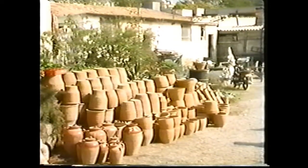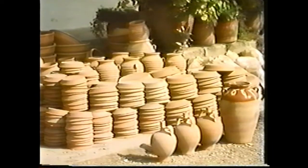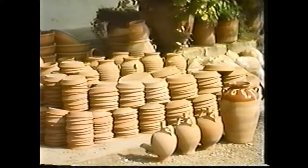That's what a modern Athenian pottery looks like. But now we're going to travel back in time to an ancient Athenian pottery.